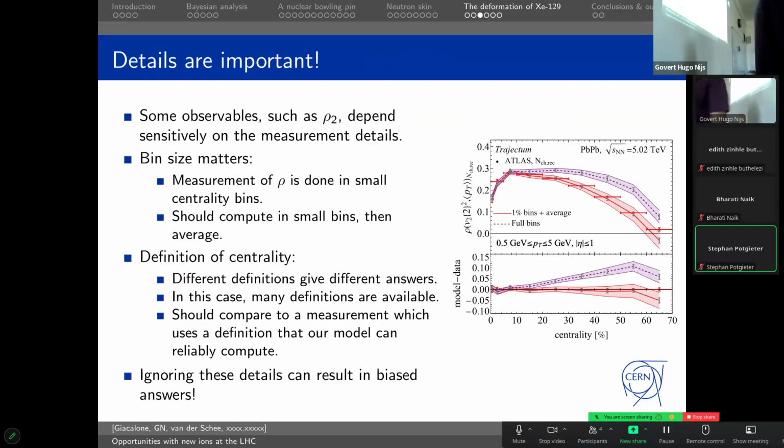Now, one thing I will actually spend some time on is that the details are important. Especially for something like this rho observable, it depends very sensitively on getting the comparison between theory and experiment exactly right and making sure this is apples to apples. What I show here are, first, the bins that we use for the fit. But then you could imagine just computing your rho observable in these wide bins. But then it gets a centrality dependence, right? Because you're no longer just looking at the correlation at a fixed infinitesimal centrality. You're looking at some wider centrality bin. So actually, if you go in smaller bins, compute the rho observable and then average, you get a different result. And going in the smaller bins is actually what Alice does.